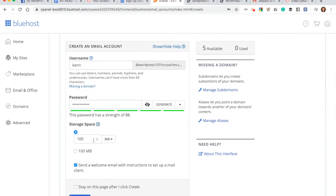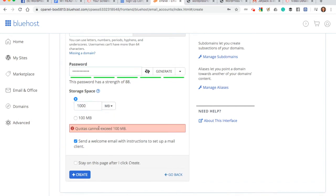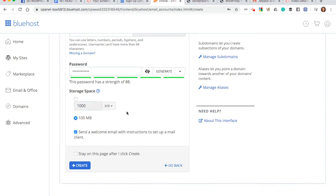Storage space, 100 megabytes. Can I make that 1,000? Quota cannot exceed 100, so let's just leave it at 100. Down the line, you'll want to attach your email account to something like Gmail, so that you have one place to look for email, and it fetches the email from your business account that we're creating here. Other platforms might do it, like Outlook, G Suite. Send a welcome email with instructions to set up an email account.